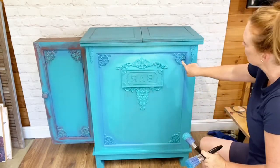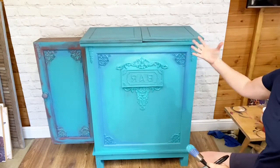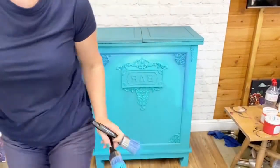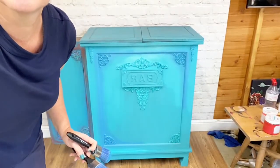I'm quite liking that some of the sea glass in those details is still coming through as well. I'm just going to have to come over to the screen to see. There's a biggish comment there. You're a newbie to furniture painting.